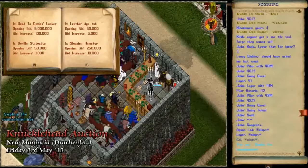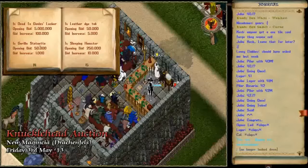A gorilla statuette is next up for the offering. It'll be on the table shortly. And the opening bid will be 50,000 with a bid increase of 1,000 gold.